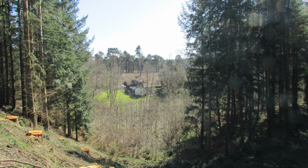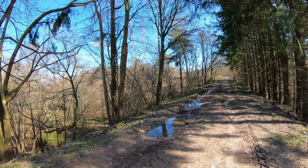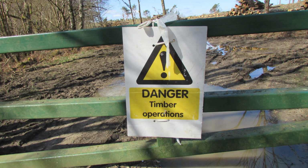Well, a nice little cottage down on the right there, and either side of this track, which is on quite a high embankment, there's woodland. They've been doing a lot of cutting down of trees, that's for sure. There's a lot of evidence of forestry work through here. In fact, in the distance I think we're going to come across quite a few logs.